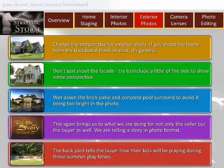The backyard tells the buyer how their kids will be playing during those summer playtimes. No kids? You still have to tell the story. That story is that of relaxing in the backyard, possibly sipping tea and cooling down. Whatever the features of the home, it's your job to showcase the benefits and possibilities. Well-done photos will mesh dreams into reality. Remember, perceptions are your buyer's reality.